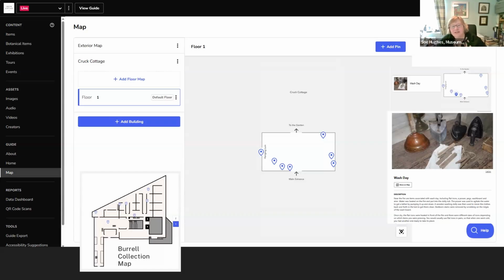The good thing about this, even though ours is just a rectangle, are these pins. So you can drop the pin on here and that will tell you more about the objects. So as I said before, we really don't want to have labels all over the place. So you can go around, click on a pin. This pin here relates to here. It will come up with the title of that picture, which is wash day. And if you click on that, it will take you to the actual label, which has the picture of the wash day items with some more information on it. So it's really helpful to be able to do that.